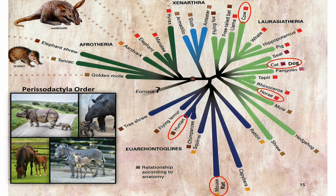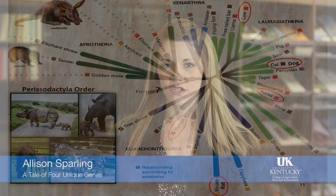The first possibility was that these genes underwent gene duplication or exon shuffling by chromosomal rearrangement in order to form new genes. However, after conducting BLAST and BLAT searches, I couldn't find any evidence of these genes outside of the Perissodactyl order, which consists of rhinos, tapirs, and equids. So I investigated these genes on a DNA level and found that they were highly conserved in the equids and had varied presence in the rhinos and tapirs.